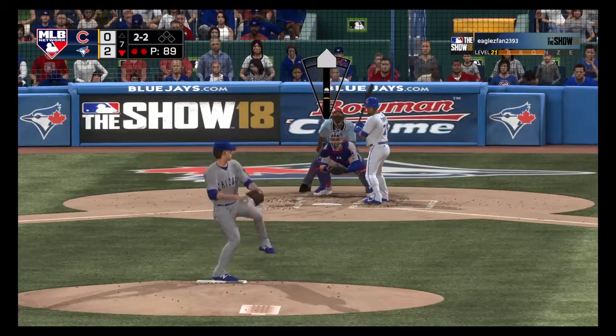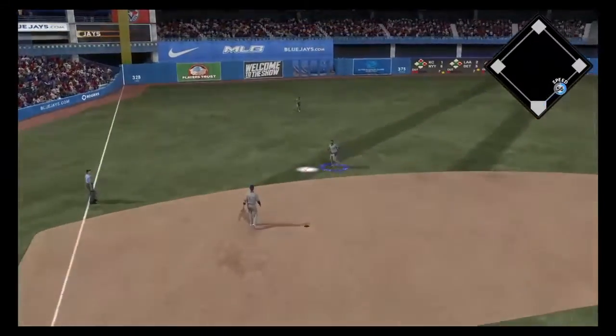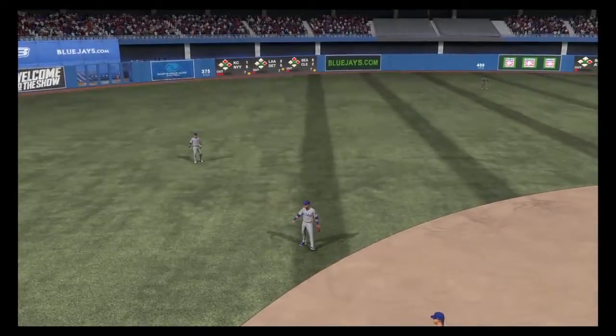Here now the 2-2. Pulls this one in the air out to left. Russell is there. No trouble with this one, and the inning is over.